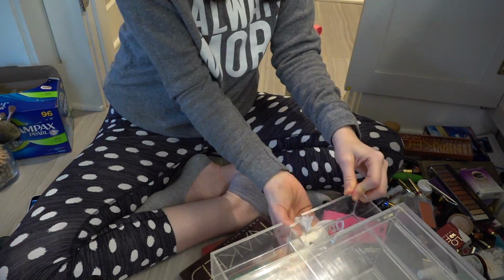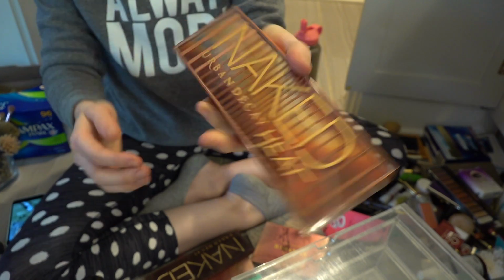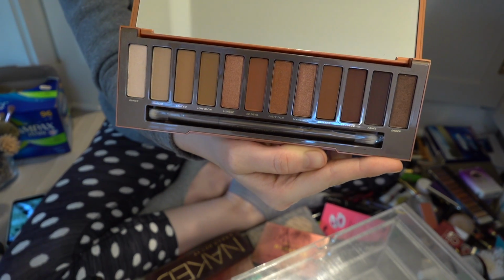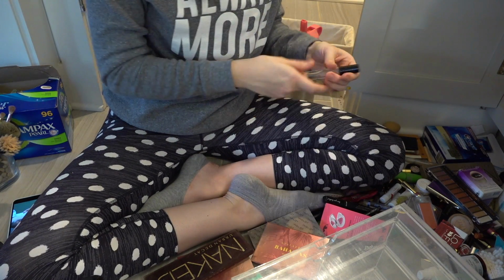So once I wiped down all of my drawers, I thought I would show you some of my products, and I'm actually going to be giving away a few things from my drawers that I pulled in and never end up using, including this Naked Heat palette. So I'm not sure what's going to be given away, but I thought I would show you guys some of the things.